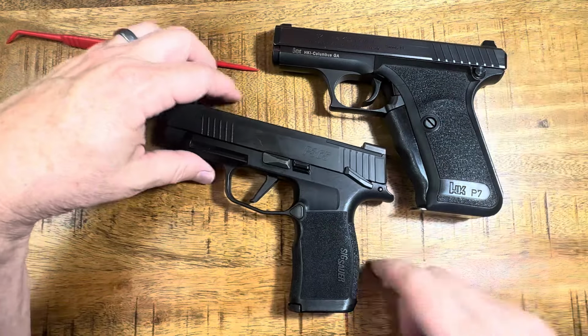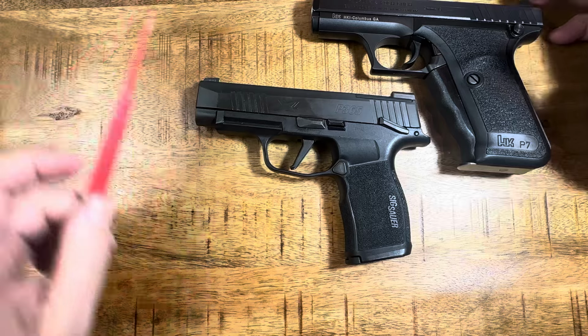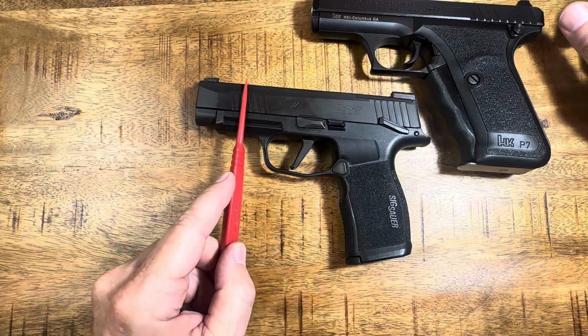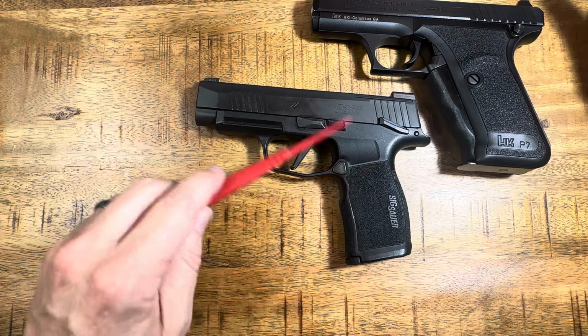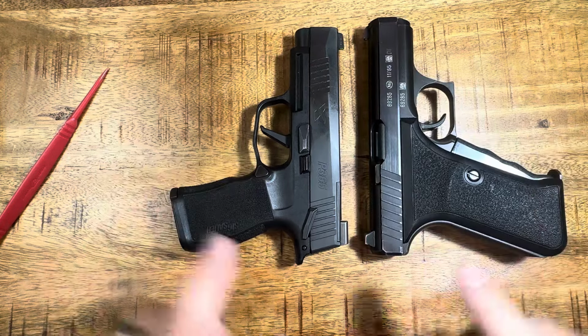Fast forward 41 years and SIG introduced the 365. Again, this is the 365 XL. They also make the standard 365, which has a shorter barrel, 10 rounds versus 8 here, and shorter slide. Then they make the X, which has, I think, the longer grip, shorter slide. This is the XL with the longer grip, longer slide. Again, pretty much the same in all measurements versus the H&K.